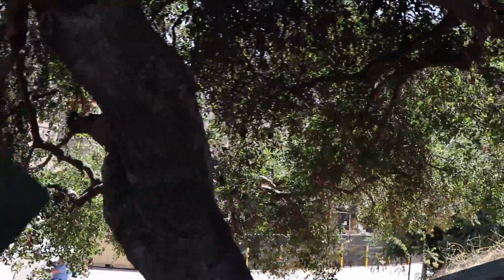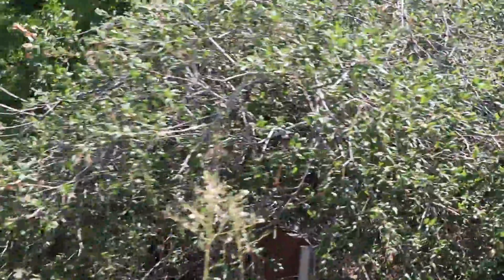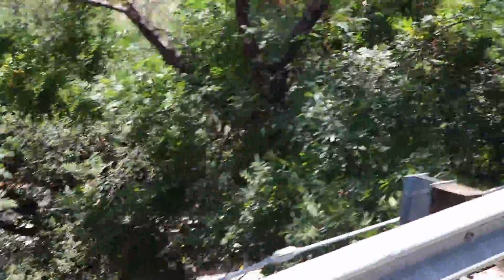Trying to get a good angle at Creepshow over here. I think we're about to come up. Once we get to that area, we'll get a good shot at what the maze looks like. There we go.